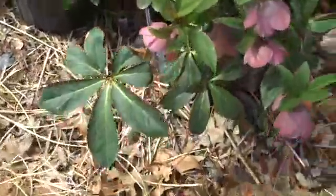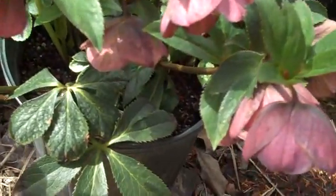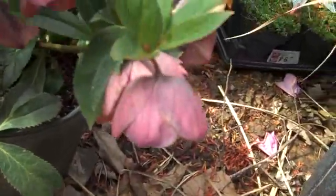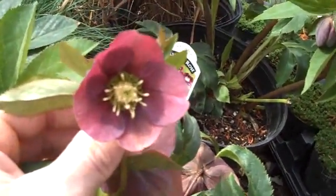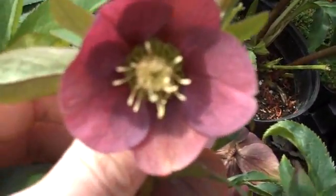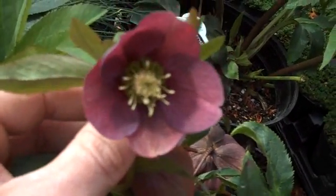We also have some helleborus, which is another great shade-loving perennial. The flowers on this have early spring flowers into about May. You can see the color on that. It really adds a lot of liveliness to the landscape, and it's a great shade plant to have in your garden.